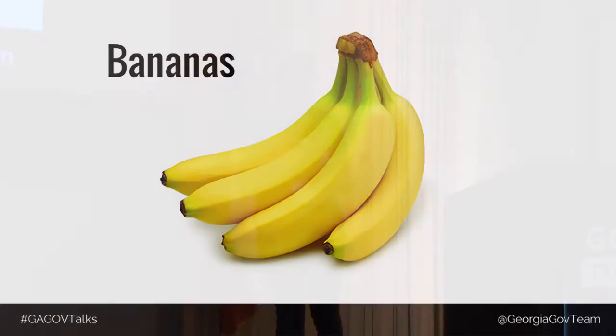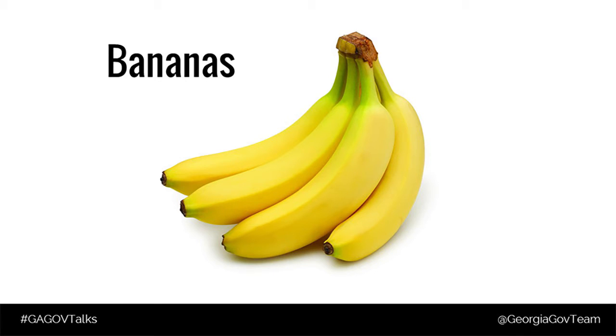Okay, but let's face it. Your website is of no use to anybody if it doesn't contain good, healthy, nourishing bananas. Content. That's what this is all about. I can build some awesome containers, but if the content, if the bananas are mushy, it doesn't matter how awesome my container is.